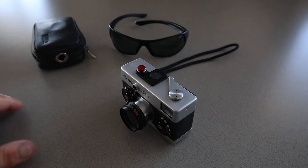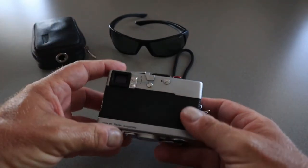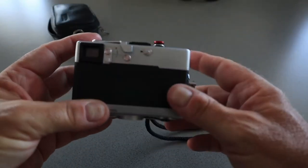Okay, a week and 36 shots later, we've got a full roll of film. Now, when I said it was crunchy when I was winding on, initially, when I was loading the camera, that has not been an issue whatsoever, it's been fine.